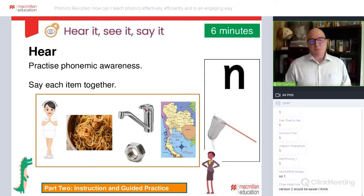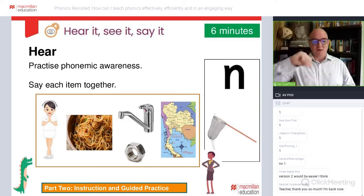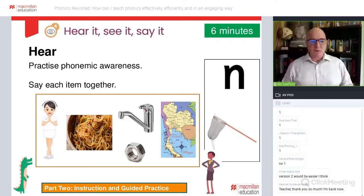So I would say the sounds, and children would then tell me whether there's an n sound or not. So I would say the word nurse, and they would put their thumb up to say, yes, there's an n sound, or down if there isn't an n sound. And you can be creative with this. You can do this as a TPR activity, with children going to different parts of the classroom, depending on yes or no, or they can have cards. A green card is yes, a red card says no. So getting them to listen to you to check those sounds.